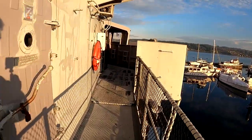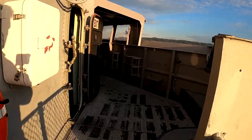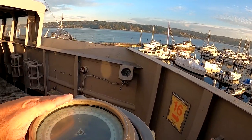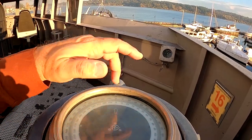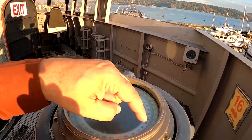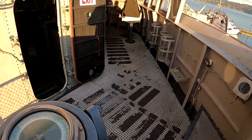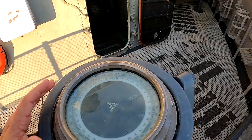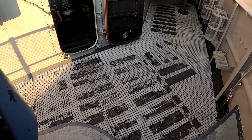And this comes up to the starboard bridge wing. So here we have directional repeaters. This comes off the main compass, and this would spin and give whoever is on the bridge wing navigating information about the direction or course of the ship. This repeater, so there's repeaters all over the vessel.